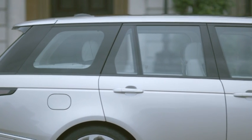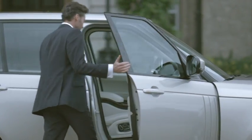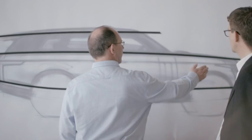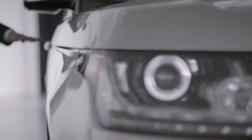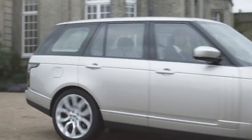The volumes of the car are in tension, they're in movement. There are no fussy, contrived, superficial styling elements. We played for a long time on those three key lines of how the sill and the waistline and the roofline work together. And it's the powerful, elegant way that those three lines relate to each other, I think, works perfectly when you see the car moving.